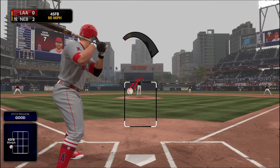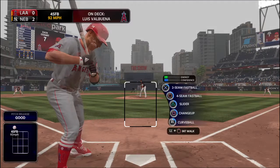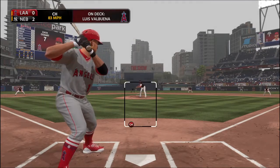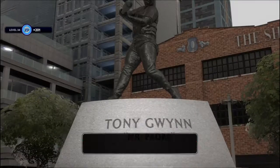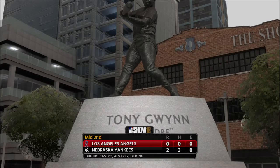Just tried to freeze him with the fastball there. Pretty close. It's 2-2. And that's taken high for a ball. It's full now. 3-2. That was kind of a gift. And we'll have to leave it there, as this is strike 3, and that will retire the side.